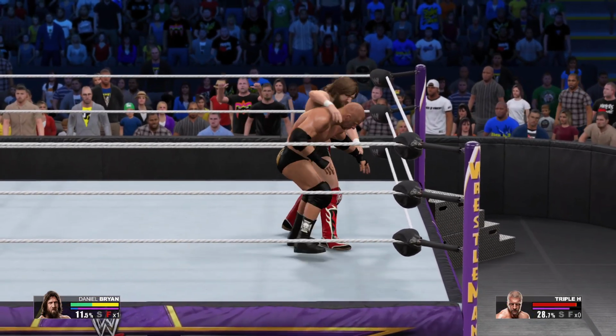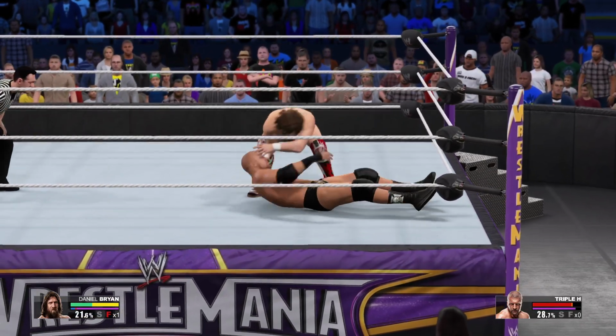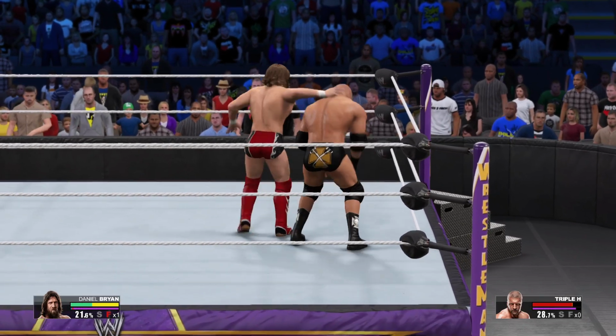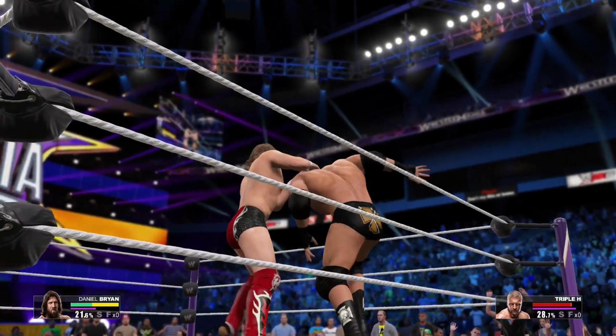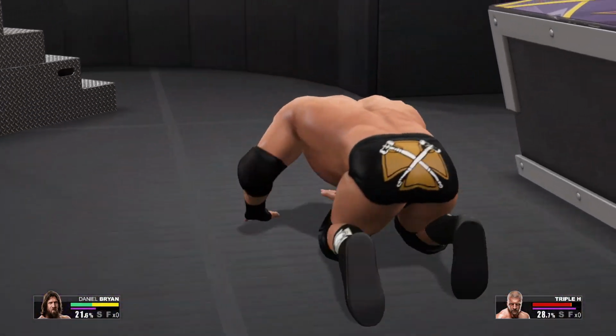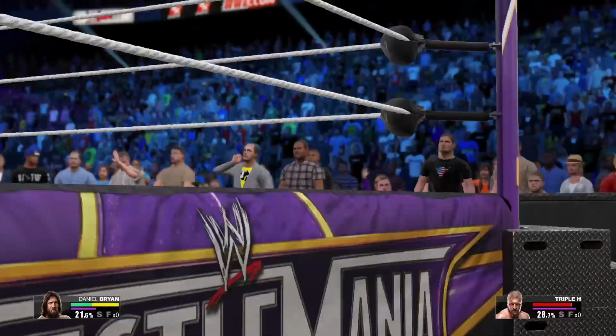Oh, no. Wait a minute, Cole. What's he going to do here? What an incredible encounter that was between Cena and Bryan at SummerSlam. And King, you were right. That high knee was one of the most vicious finishes of that entire year. You're right. I think John Cena is still feeling the effects of that move Daniel laid on him that night in Los Angeles.